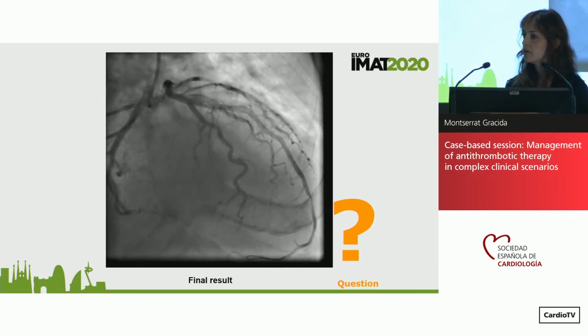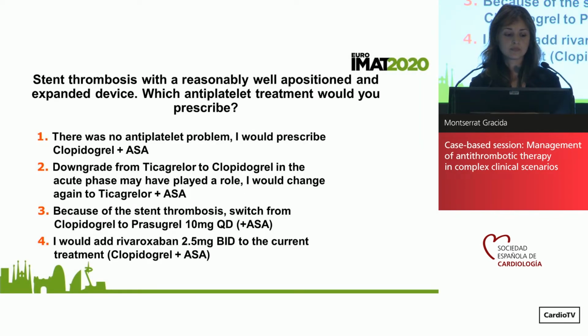And now we have another question. Always in the same situation we prefer to make a downgrade of the patient, but when we have a complication, you put in a IIb/IIIa. So stent thrombosis in a reasonably well apposed and expanded device. Which antiplatelet treatment would you prescribe now? There was no antiplatelet problem. I would prescribe clopidogrel and aspirin because I thought it was a problem with the stents. Downgrade from ticagrelor to clopidogrel in the acute phase may have played a role. I would change again to ticagrelor and aspirin. Because of the stent thrombosis, switch from clopidogrel to prasugrel. And I would add rivaroxaban 2.5 twice a day to the current treatment.